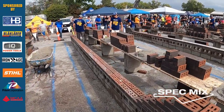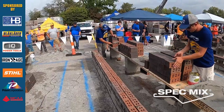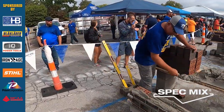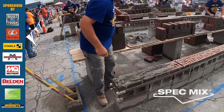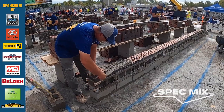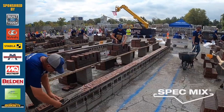John Lenson's wall. He's with Swanson Masonry, Rick Swanson. He's been a big help this week, helping us set up all kinds of neat stuff he's got going on. Brought a sky track for us. Tender.